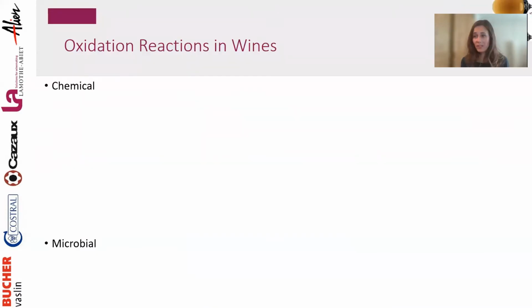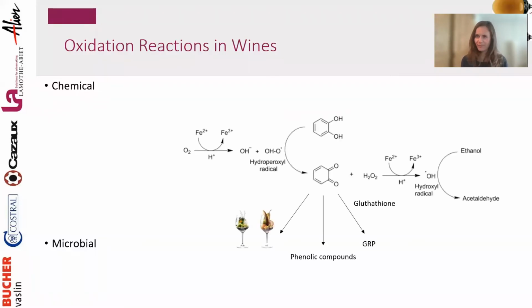Okay, so premature aging is related to oxidation. There are two types of oxidation in wine, the chemical oxidation and the microbial oxidation, which is mostly made by acetobacter. We'll talk about the microbes later. So let's focus on chemical oxidation. Here is what happens in wine.